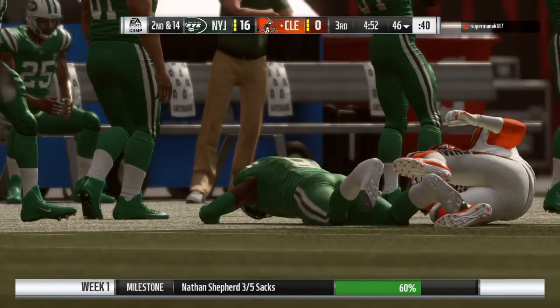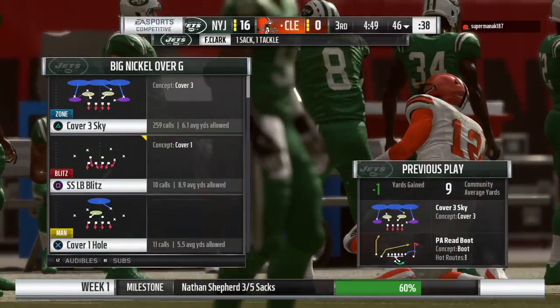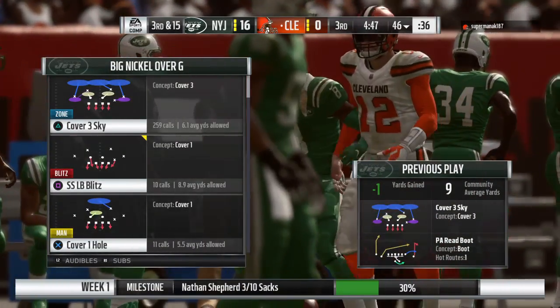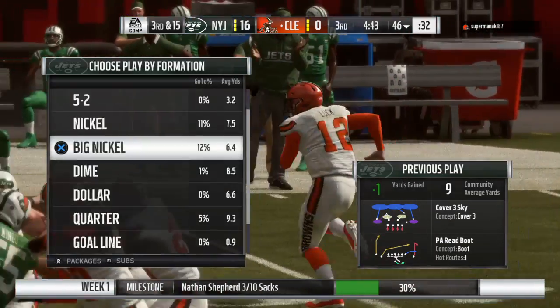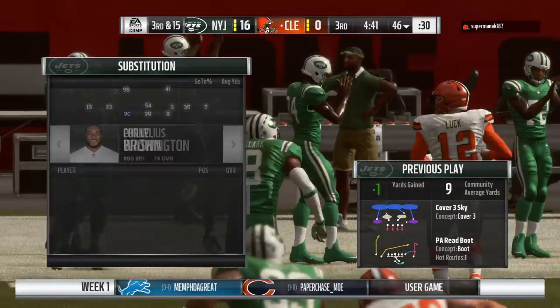Oh, the pressure too great, and he goes down once more. Frank Clark in there to get him, and this pass rush strong now. That's sacks on back-to-back plays.